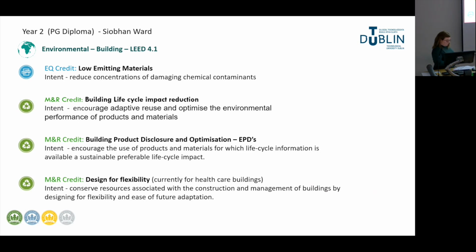So we identified key areas that might have good indicators. The following 4 were identified. In the indoor environmental quality category, there was low emitting materials. In the materials and resources indicator, we had building life cycle impact reduction, building product disclosure and optimization, and design for flexibility. This one is currently only used for hospitals, but it was a good guideline and it had kind of rigid ideas of how flexibility can be added to the design.